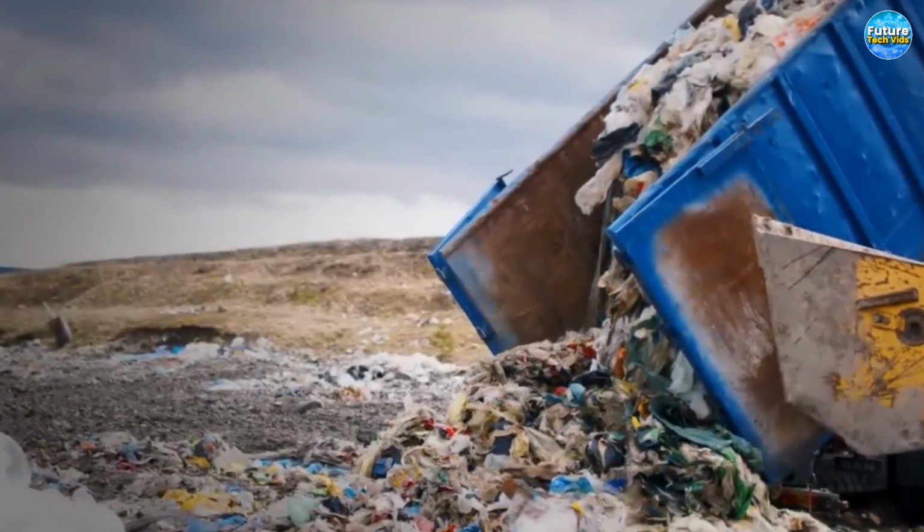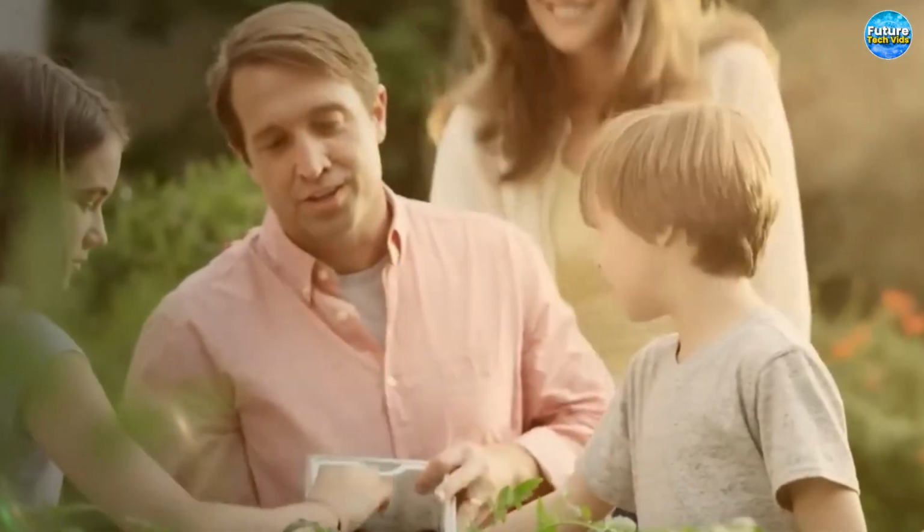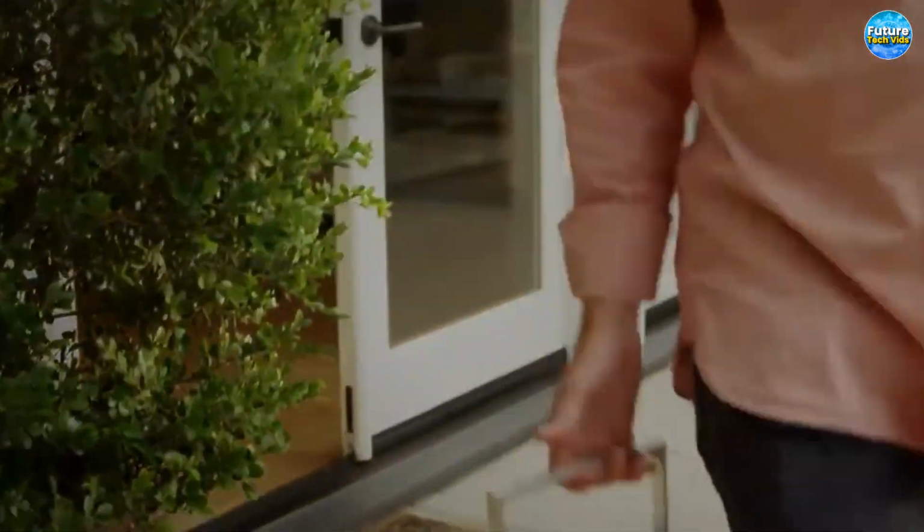With Zera, we can say goodbye to the days of mindlessly filling landfills and harming our environment. It's a win-win situation for everyone involved. You get to reduce waste, create valuable compost, and contribute to a healthier planet. Now that's what I call a game changer.